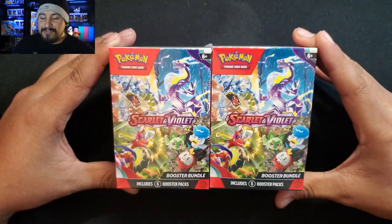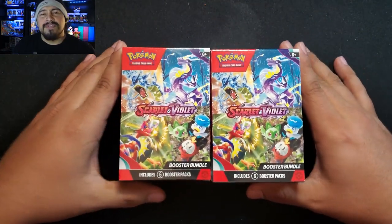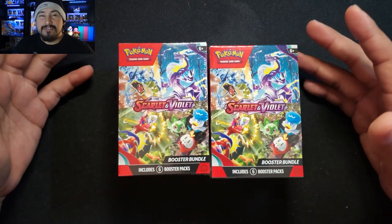So without further ado, we have our booster bundles here. Each one comes with six packs, so we have 12 packs total, cost roughly about $25 each. So two of them will be roughly about the same, maybe as an Elite Trainer box, depending where you get it from.